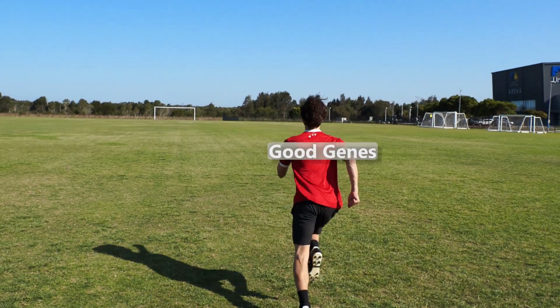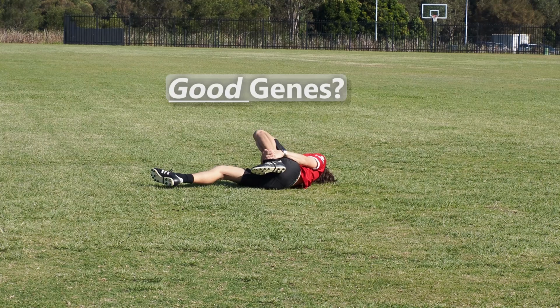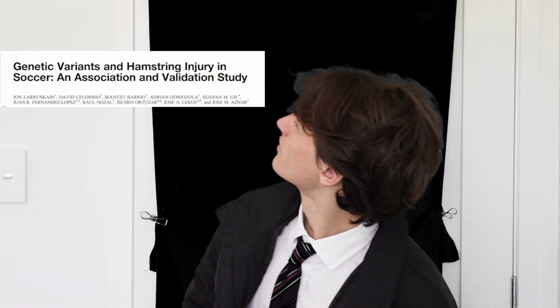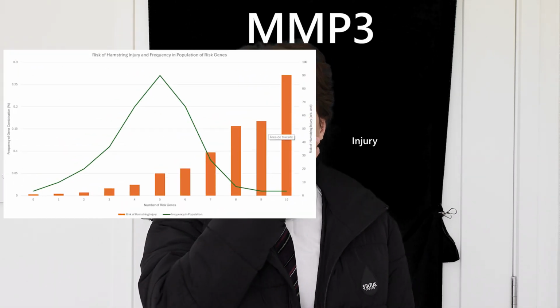For example, while the MMP3 G allele seems to reduce the risk of hamstring injury, it may also increase the risk of ACL injury. The overlap of variants caused by different genes and external factors is very high, so any current predictive testing for hamstring injury risk, or any injury risk, is likely of little value.